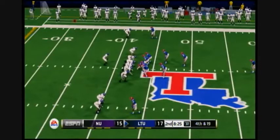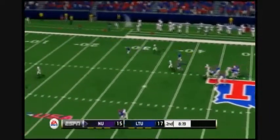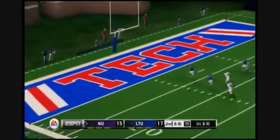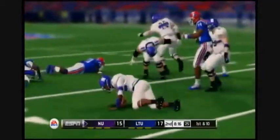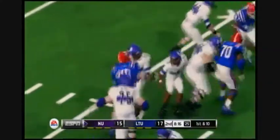He's going to aim this one to the sideline, try to kick it out of bounds. So this one goes into the end zone, and that'll be a touchback. For Louisiana Tech, they've been getting into the backfield quite a bit. This defense has had success getting after the quarterback.